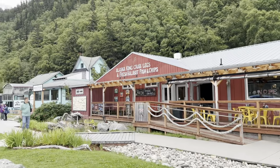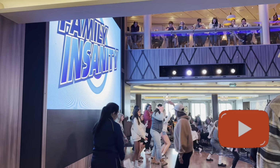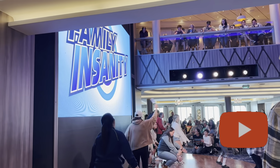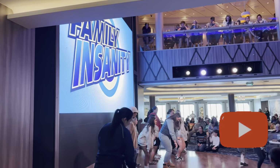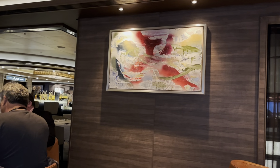I also want to bring up that this is not going to be able to support streaming. So if you need some serious Wi-Fi, you're probably better off buying an additional package. But if you're just doing some basic internet searches and you don't really need your phone to work all the time, this is an okay option.